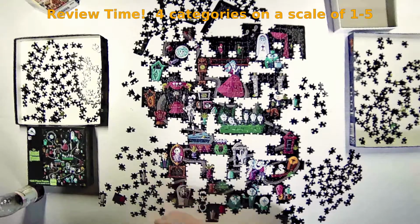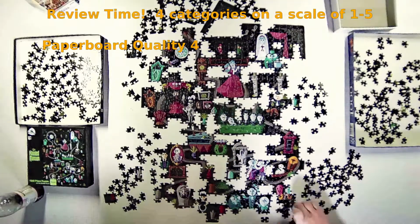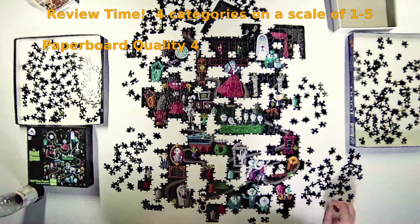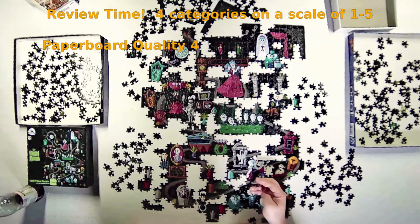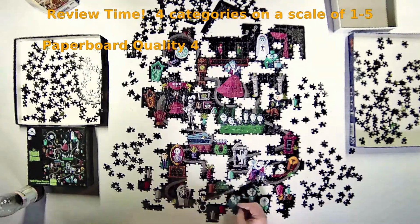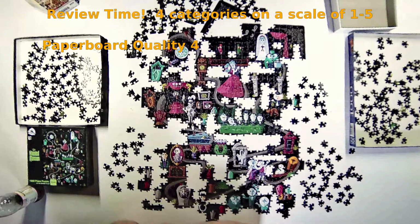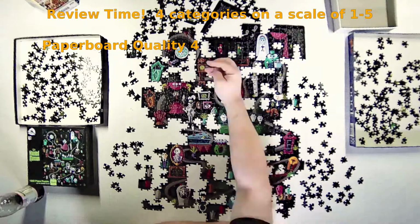The first category is the puzzle material quality. This is an easy 4. Above average. The puzzle pieces were actually thinner than most puzzle pieces. It's as though it was printed on a very hard paperboard, unlike the layered materials that you see in lots of places. And they were thin, and initially when I opened the box I was skeptical, but no, I wish I had more puzzles like this. That paperboard is of excellent quality.